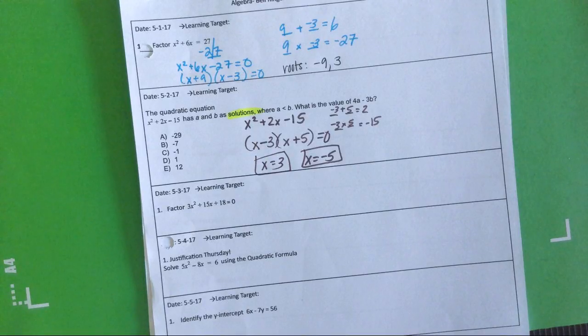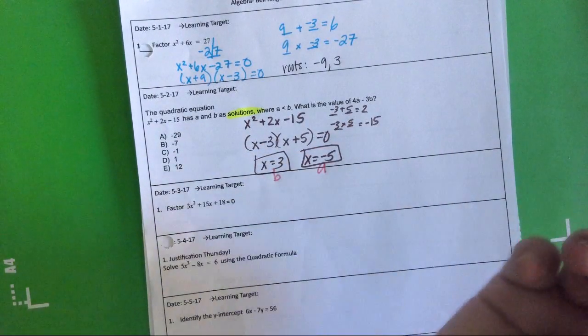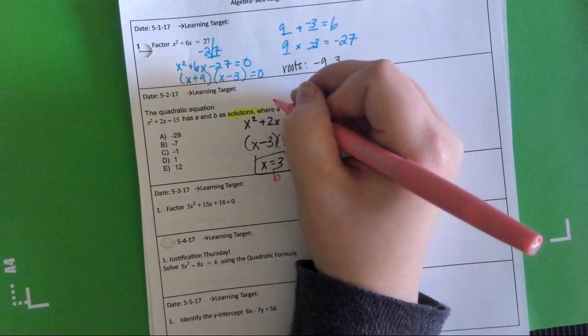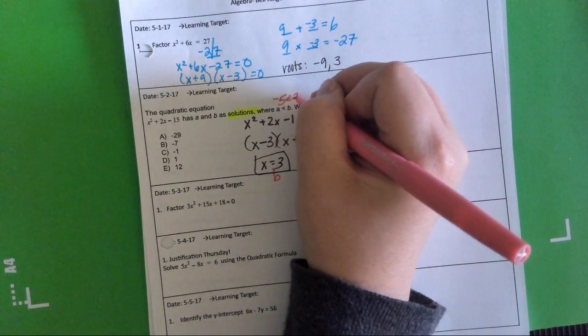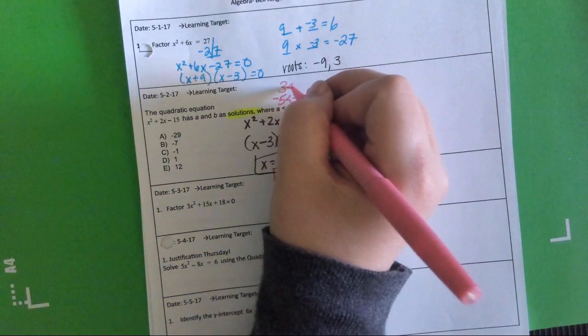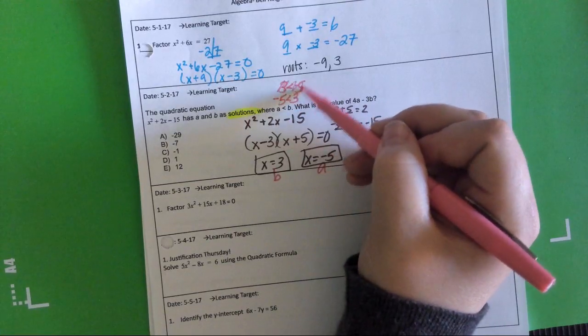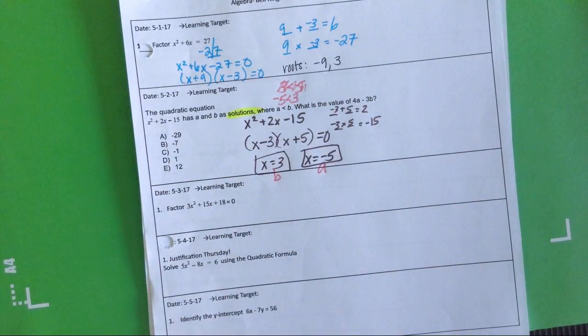Say it again. The negative 5 is the A. The 3 is the B. Why is that? Because it says A is less than B. Well, negative 5 is less than 3. 3 is not less than negative 5. I can write it and think about it for a second. That's wrong. 3 can't be less than a negative number. So I've decided which one's A and which one's B.